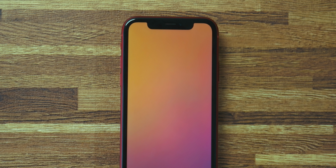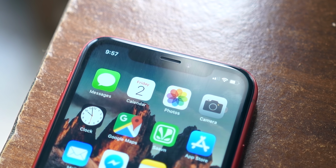But let's talk about that display, probably the most talked about aspect of the XR. Well, firstly, that bezel. That is a thick bezel, there is no way to hide it, to put it out bluntly, there's no hack, you have to live with it.